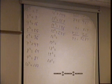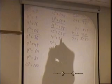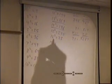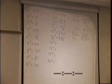My third 25 is next. 16 squared also has a 25 in it. It's the first two digits. Since I know what the first two digits are, it's easy to find the last digit. Just square 6. Since it ends in 6, we know it ends in 6.